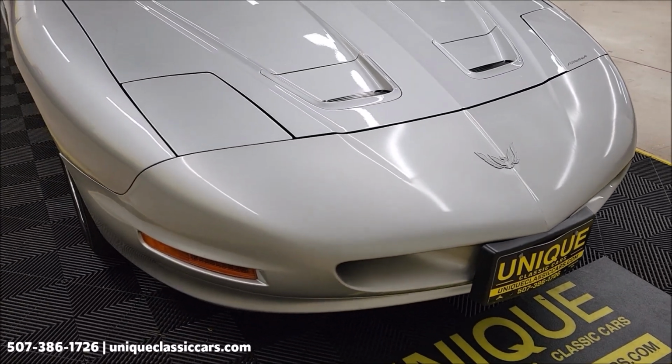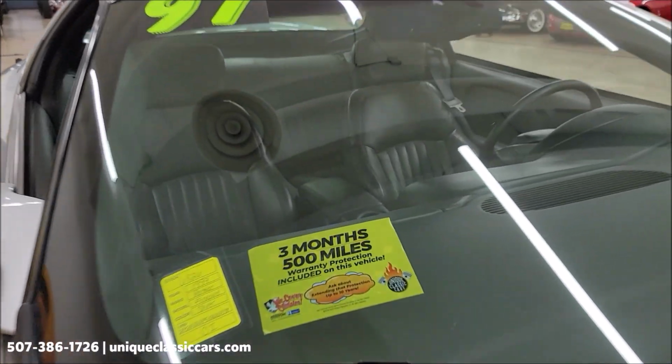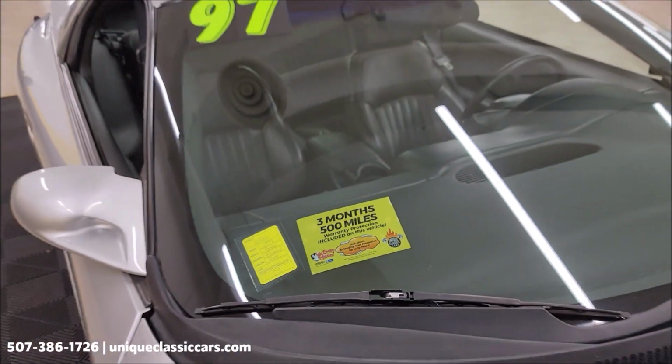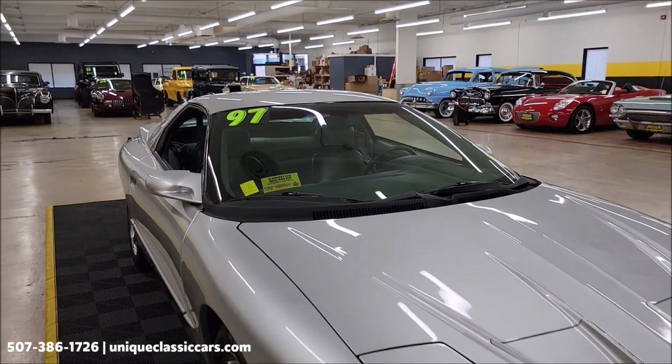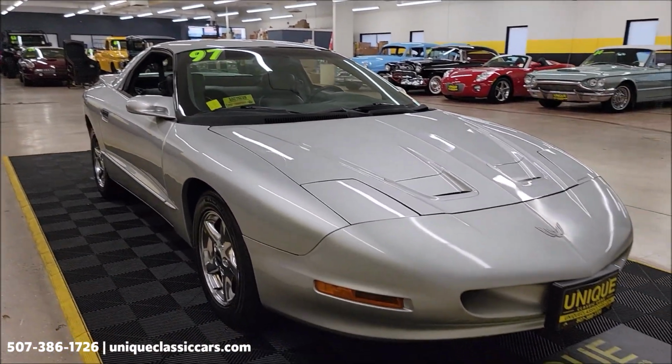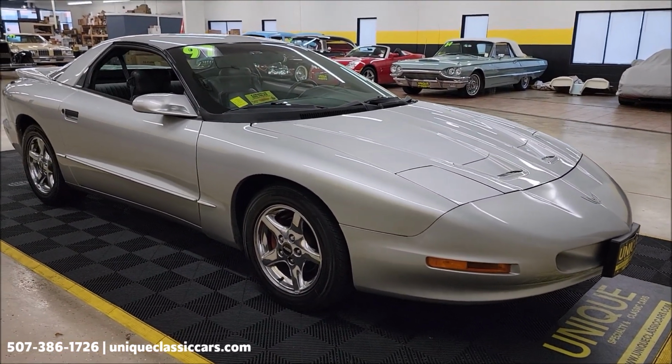Of course, power steering, power brakes, AC, and this vehicle will come with a 3-month, 500-mile warranty protection plan. That's included in the purchase price. May be extendable out to 10 years. Consult with your sales associate when you call in or email. You can call in at 507-386-1726.